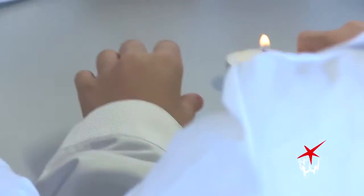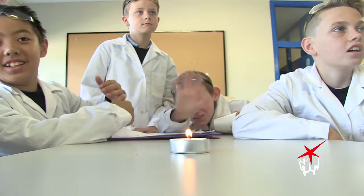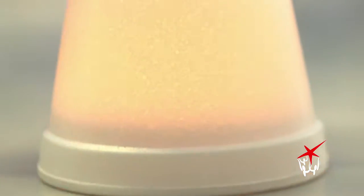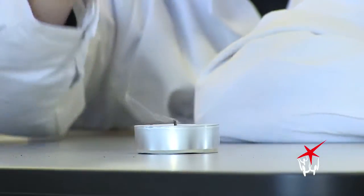This is a chemical reaction. The candle is burning because there is fuel, the wick on the candle, oxygen, which fires the wood, and heat, which came from the match. When the cup goes over the candle, we take away the oxygen and so the candle goes out.